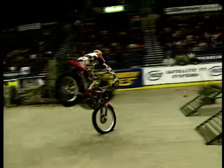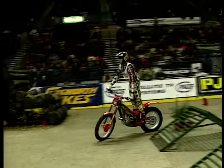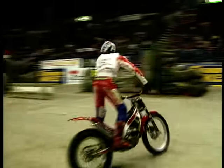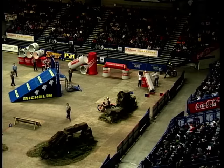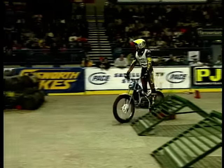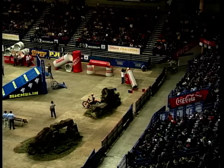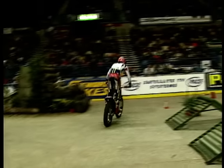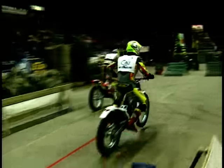And onto the high jump. Each rider has to clear the bars in order not to lose any more marks, although that was never going to be a problem for any of these four. All that remained were the final head-to-head races.